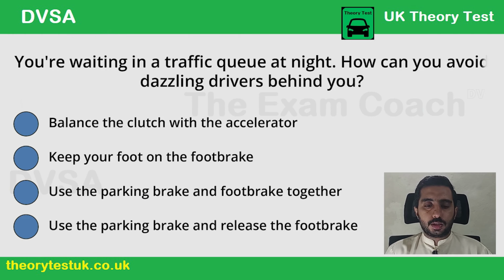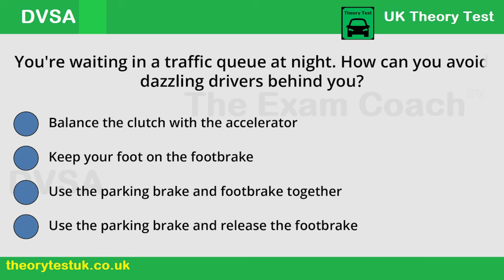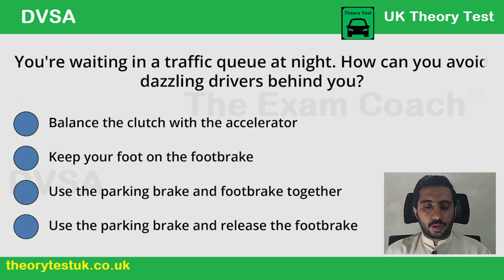Our next question is, you are waiting in a traffic queue at night. How can you avoid dazzling drivers behind you? The correct answer is use the parking brake and release the foot brake.